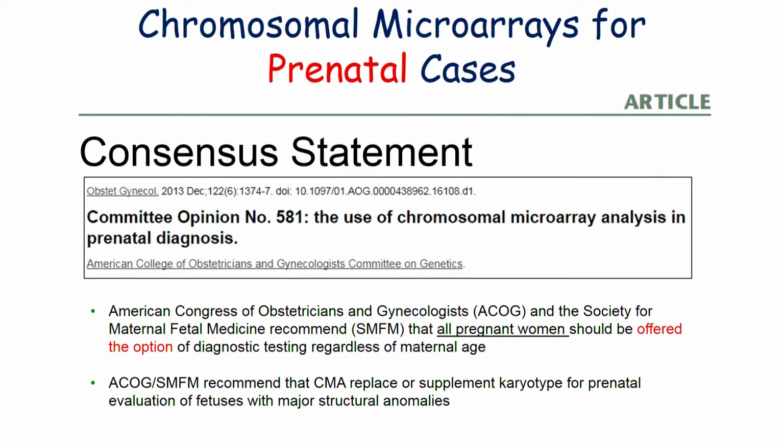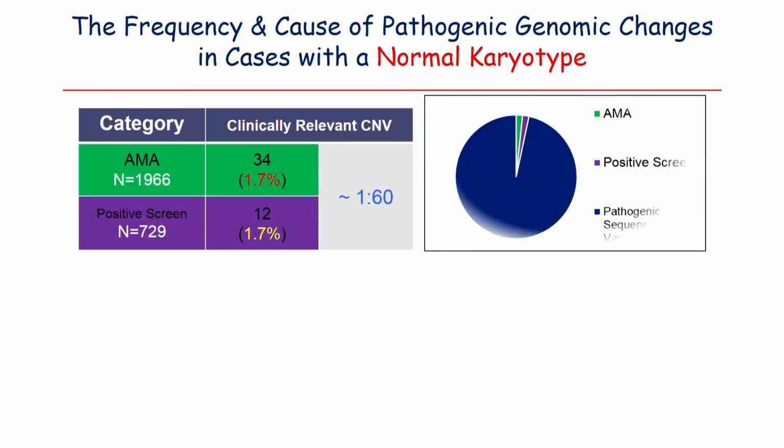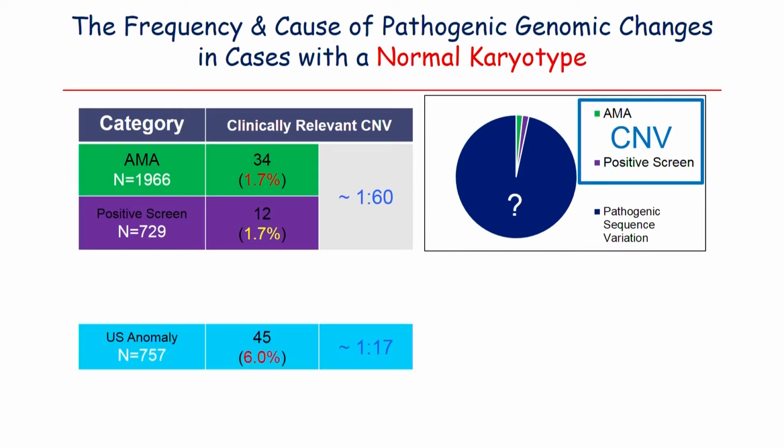And it also recommended that microarray replace or at least supplement karyotype for prenatal evaluation of fetuses with major structural anomalies. And so if we look at the breakdown and we see, okay, microarrays pick up some but not all, what are we seeing? Here you see the incidence that we're picking up in terms of the slice of the pie. We saw the 1.7% for each of AMA and positive screen.